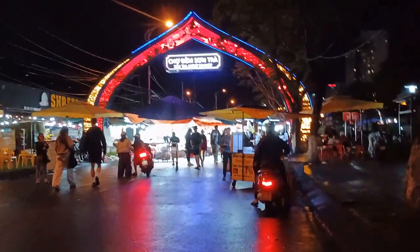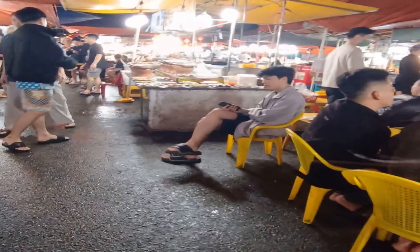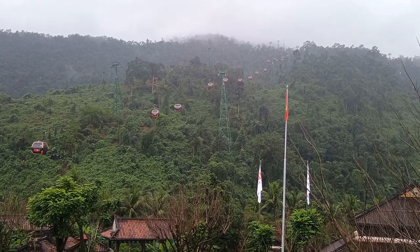To end the day, we head to the Sontra night market. From local foods to handmade crafts, this market is the perfect spot to experience local culture and pick up some souvenirs. We're heading to the Bana Hills, home to the longest cable car in the world.